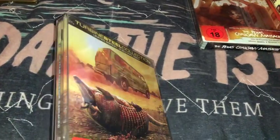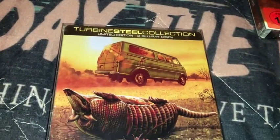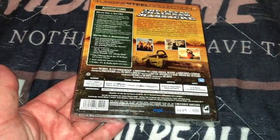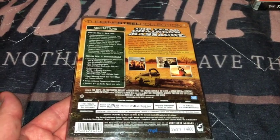Here's a Turbine steel collection. I think this is a metal pack. Yeah, that is. I'll show you here in a second. But you get 2 discs, and there you get that dead armadillo there in the front. Disc 1 is a Blu-ray. Disc 2 is a Blu-ray.